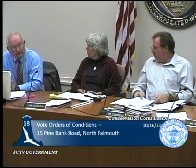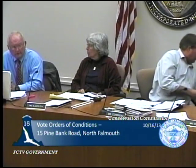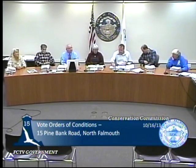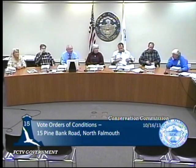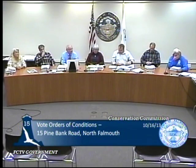Jen, I think in that letter, the stability of that slope is the driving environmental concern, and I don't know how you phrase it, but preference to work on that slope would be appreciated. I mean, get the slope stabilized first, before you build anything underneath it. I understand that. It's going to be a bit of a challenge.